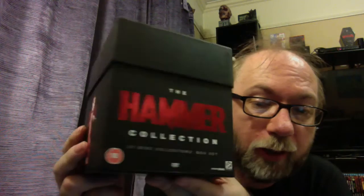So this is the Hammer collection. It's Region 2. It came out from England. It's a 21 disc collection. So there's a lot of movies. As you can see, you got Christopher Lee right there. Got a bit of a description on the back. And I think this here, correct me if I'm wrong, but I think that is Valerie from Blood from the Mummy's Tomb. Talks about the fact that this definitive set includes 21 classic movies, 5 audio commentaries, exclusive audio commentary for a specific film here, which I'm going to get into, interviews with cast and crew members, featurettes.